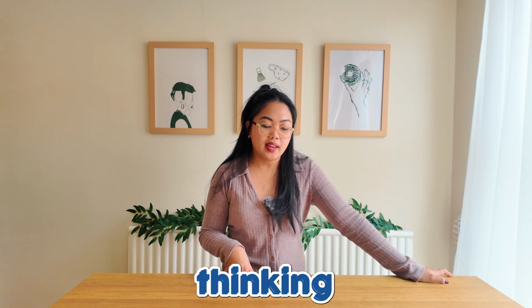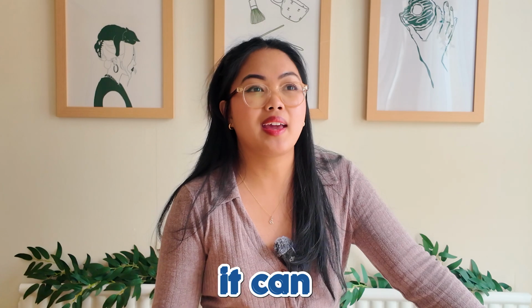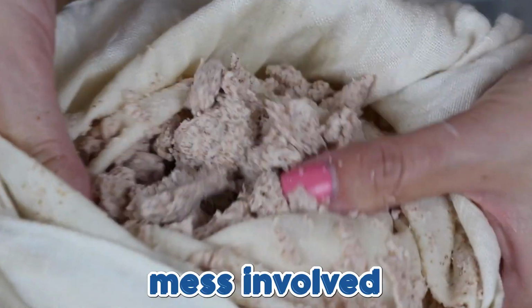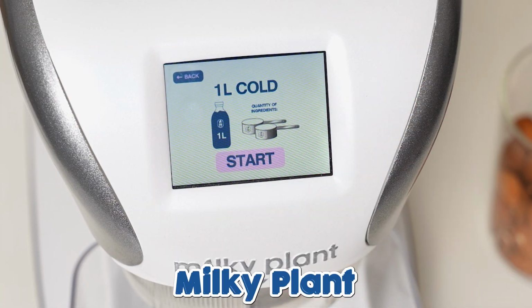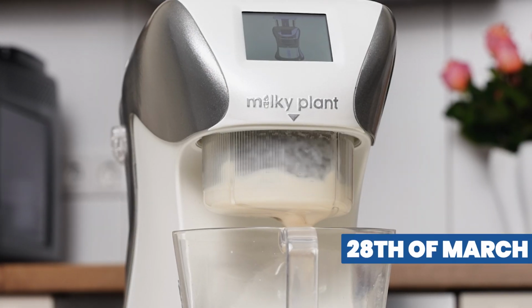Now, you might be thinking, making your own almond milk is great and all, but the process can be so time-consuming and there's a lot of mess involved. And washing up, of course. This is where we come in. The process of making almond milk has been made simpler with Milky Plant. We have Milky Plant Plus coming up, which is open for pre-orders, by the way, by the 28th of March.